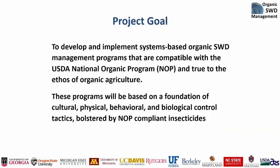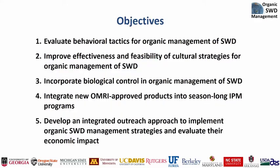The goal of this project is to develop and implement systems-based organic SWD management programs that are compatible with the USDA National Organic Program and true to the ethos of organic agriculture. These programs will be based on a foundation of cultural, physical, behavioral, and biological control tactics bolstered by NOP-compliant insecticides when necessary.